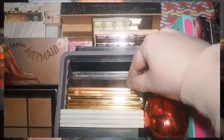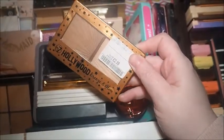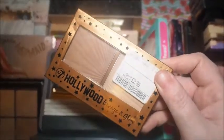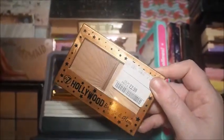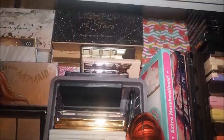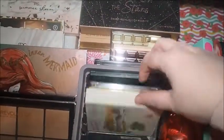So what I've decided to do is pull this W7 one. It's a dupe for the Charlotte Tilbury Film Star Bronze and Glow, and I don't know if I want to keep it in the collection, and it's pointless, it just sits there. So I'm going to pull that one and see how I feel about that one as well. But I also need to pull something I absolutely love, just in case those two that I pulled don't work.